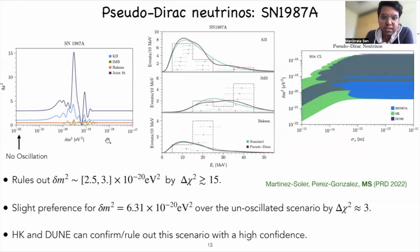Now, this is an analysis that we also did for the Supernova 1987A data. Using these 30 events, you can actually say whether you can rule out a certain value of delta m square or not. And what we find is that just using these 30 events, one can rule out a delta m square as tiny as 10 to the minus 20 eV square with a reasonably large delta chi square. So for example, if you take the combination of the 3 experiments, this value can be ruled out with a delta chi square greater than 10 or so.